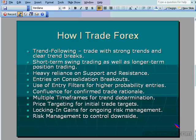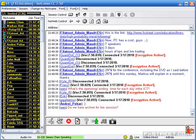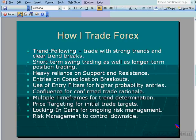I also use confluence, and you heard Andrei talk about that just now. Confluence is just a combination of different confirming factors. And once you have a combination of these different confirming factors, whether it be Fibonacci levels, horizontal support and resistance lines, trend lines, or what have you, putting those together provides for confirmed trade rationale. And when I talk about confirmed trade rationale, it simply means the coming together of different factors supporting the trade. And once you have those different factors, then you have a higher probability entry and a higher probability for success in that trade.